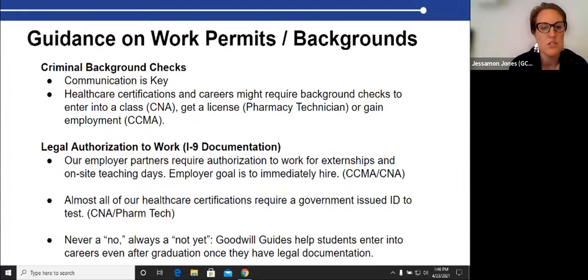And then there's also the legal authorization to work, I-9 documentation. Our employer partners require authorization to work for externships and on-site teaching days, simply because their goal is immediate hiring, so they want to make sure somebody has that documentation before they would come for an externship. Our students are at varying stages in the citizenship process, and if they're comfortable with it, we need open communication about that so we can help prepare them on these career paths. Almost all of our healthcare certifications require some kind of government-issued ID to test, so that also comes into play.